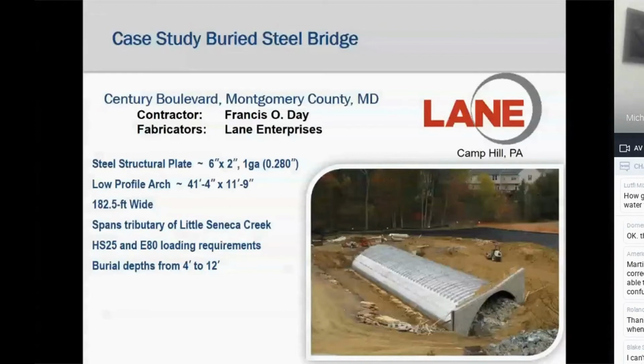The steel corrugated arch includes continuous longitudinal stiffeners, ring beams for reinforcing ribs, concrete head walls to support the severe skews, and 14-foot wide concrete footers on each side of the arch. Lane Enterprises out of Camp Hill, Pennsylvania, designed and fabricated the buried steel bridge, and Francis O'Day built the structure.